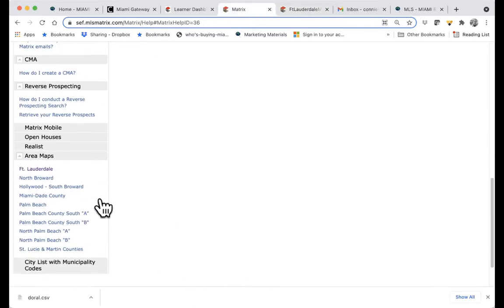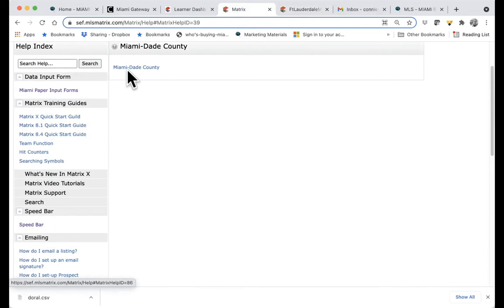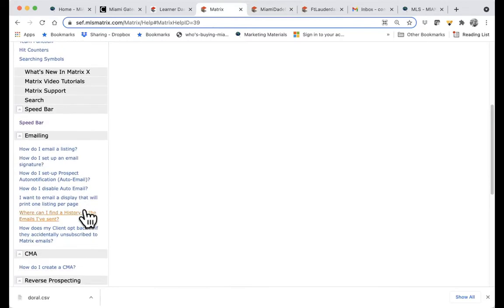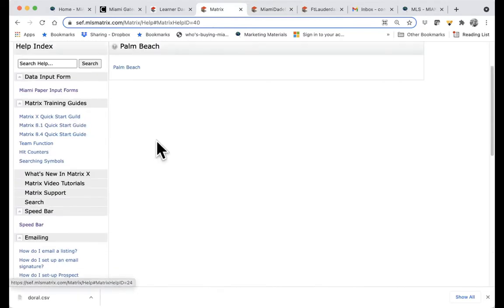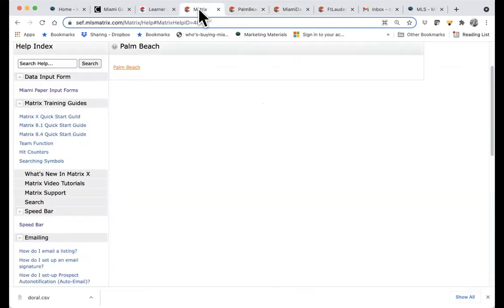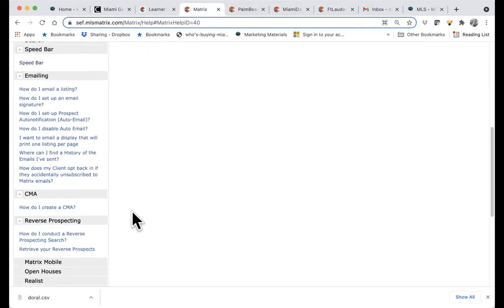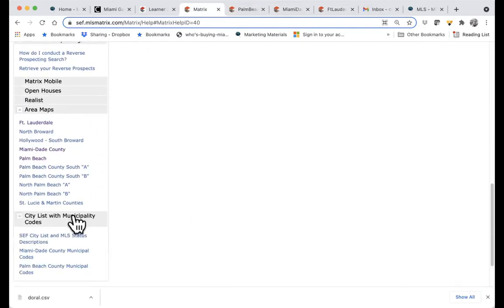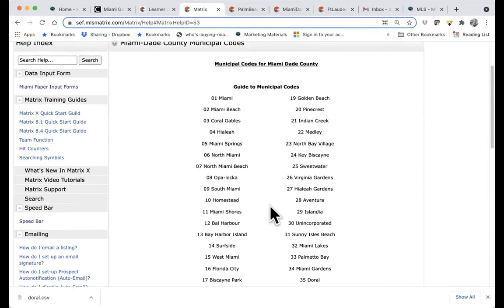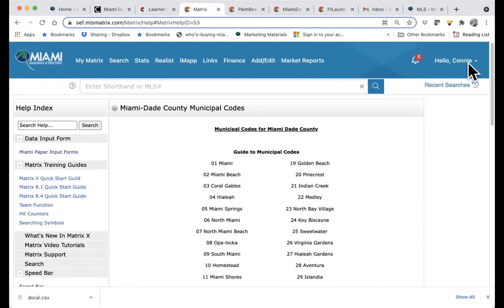Coming back into Matrix, you also have maps, right, for Miami-Dade County. So through the chat, tell me, what county are you in? We have the one for there, and let me show you Palm Beach. Nice. Now for large area maps like these, but that you can fold out, again, you can visit one of our offices. And last but not least, they provided to us a code list with municipalities, and you have one for Palm Beach and Miami-Dade, where they give you here the municipal code with the information. All of this, remember, was top right, arrow, and the help.